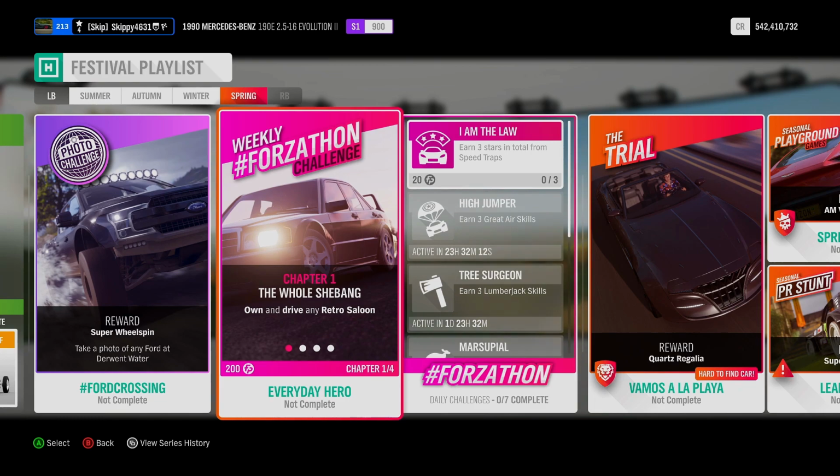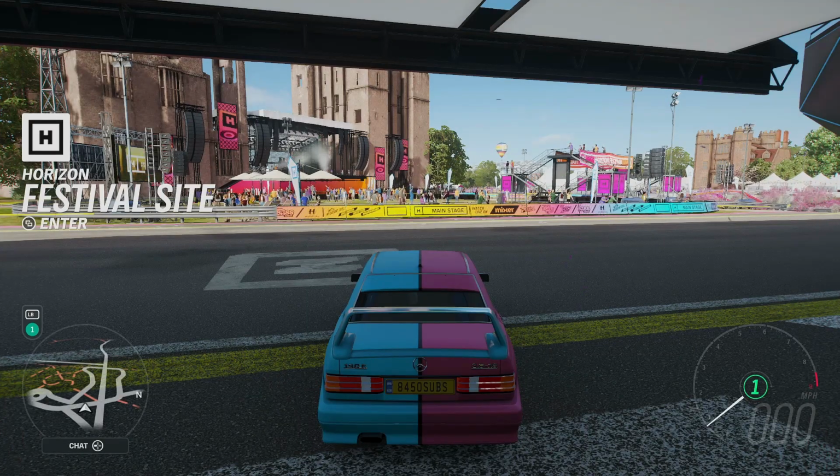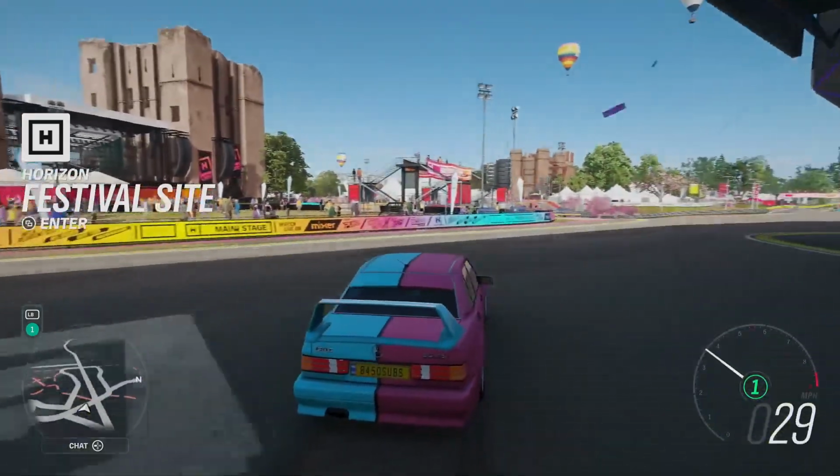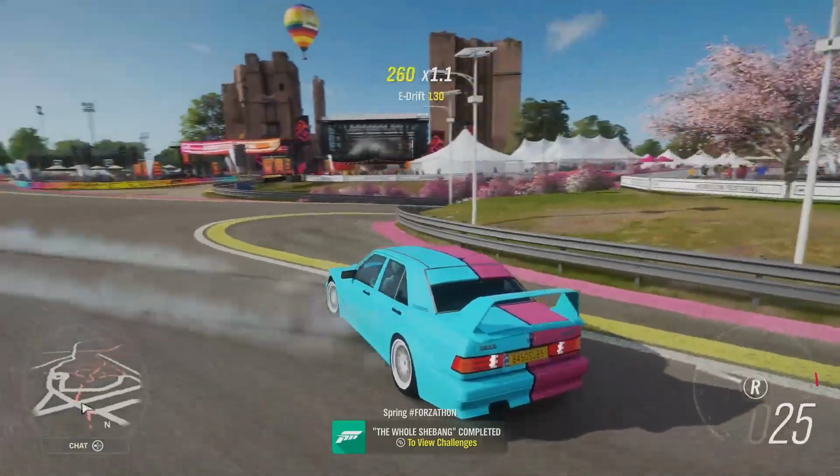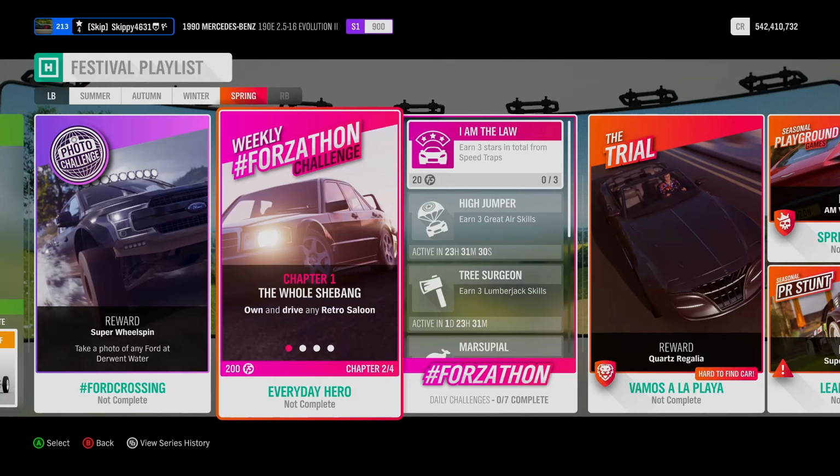But let's go ahead and get this weekly Forzathon challenges done, kicking off with Chapter 1, the whole shebang: own and drive any retro saloon. Own and drive then, hop outside your festival house or castle, drive 4 seconds down the road, the whole shebang completed. So Chapter 1, owning and driving a retro saloon completed.